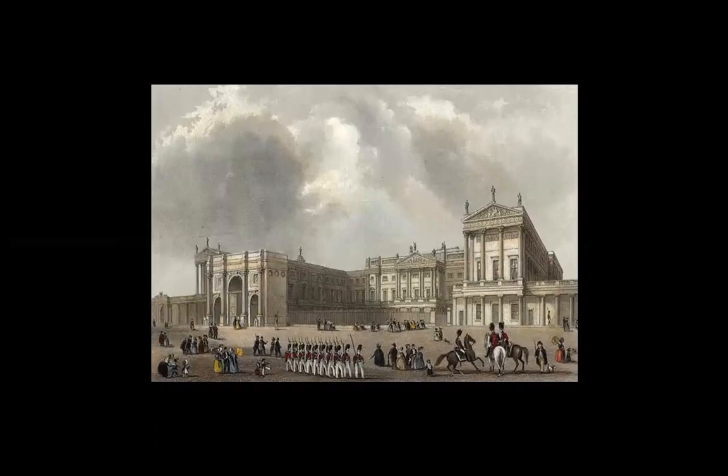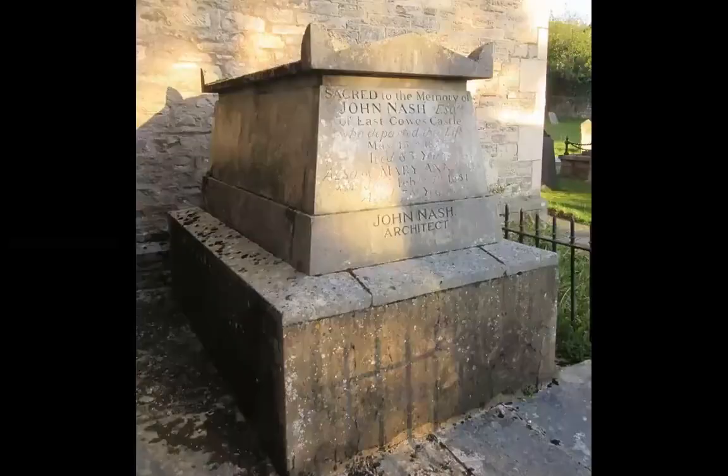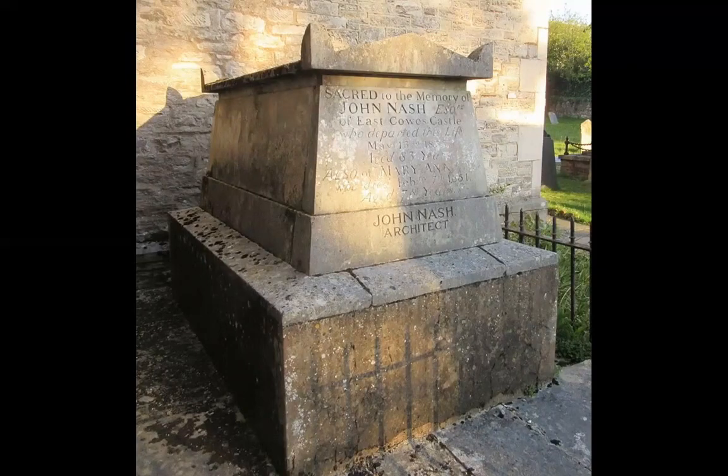So anyway, we see now his own tomb in St. James Churchyard. I don't know if he designed it, but it doesn't have a lot of grace. Is it primal, yes, maybe, but I don't know.